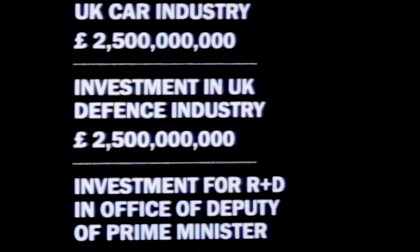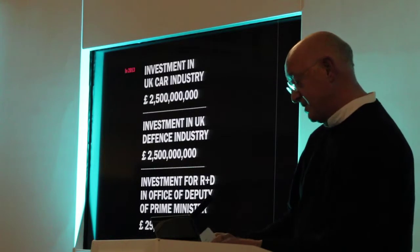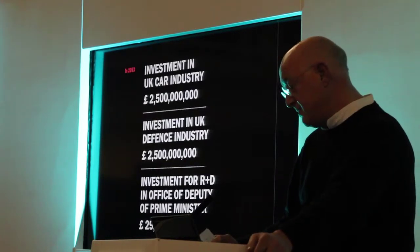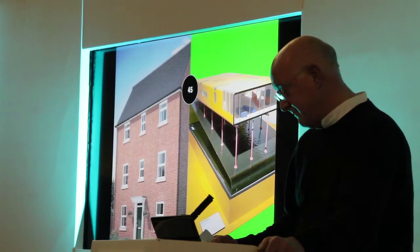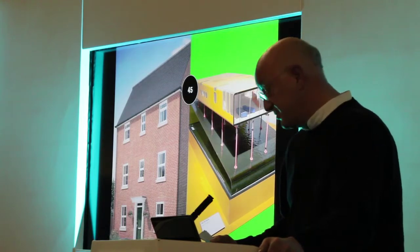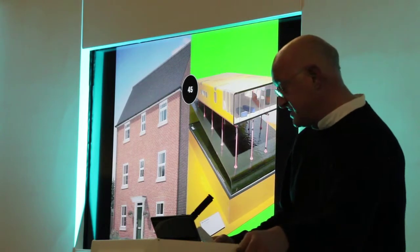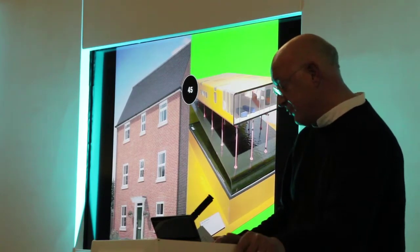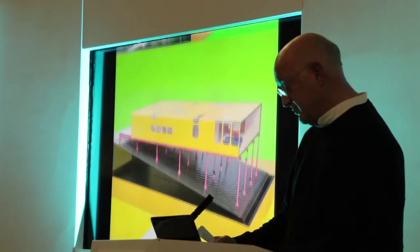I don't need to voice over these figures. 2.5 billion on research and development in the car industry in the UK alone. The same for defence, not spending research and development. And the Office of the Deputy Prime Minister, a paltry 29 million, of which a small fraction is spent on new housing design. And what would you give me between these two? 45 years, but it's the one on the right that was proposed in 1968, and the one on the left is from the portfolio of Barrett Homes. It takes around 15,000 bricks to build a typical new house.